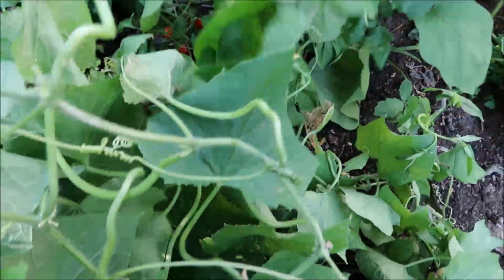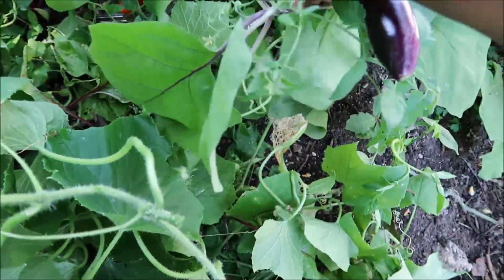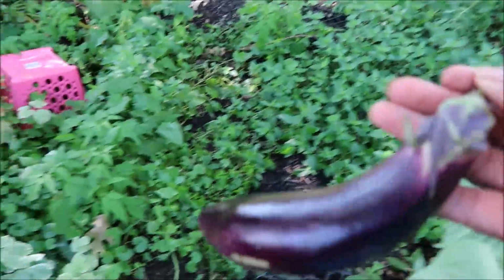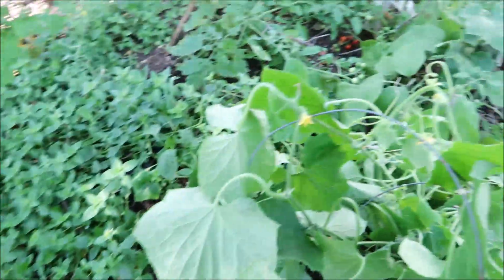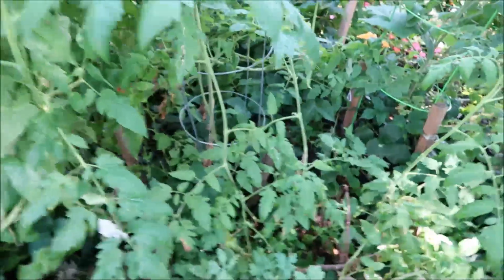Let's see, I think I see something like an eggplant. Look at that. Yes, things are really toppled over here. But look at this eggplant. It was a different type. I wanted to try something different from the regular eggplant. Look at my basket. It's hot. Oh, and I see a very ripe tomato back there. But it looks like it's spoiled, so I won't even pursue it.